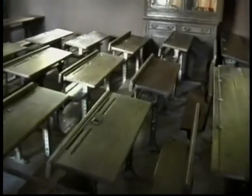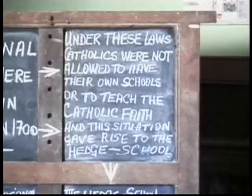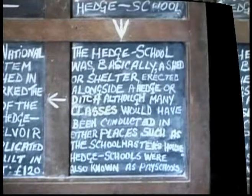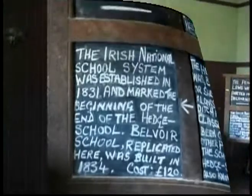And we're going to read something in here that we want you to see, because the Catholics were not allowed to have schools during the time when the British controlled Ireland. And we can see here that they had what they called hedge schools. So you couldn't teach the Catholic faith at that particular time. We can read this as we're talking about it. Later on, of course, after the English left, the Irish national school system was established. I guess it was in 1831, but we're going to see that as we go through Ireland.